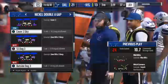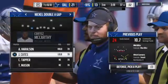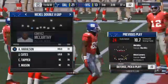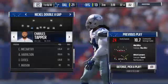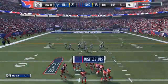Of course, the catch was nice, but how about what happened after? Able to stay on his feet and gain all that additional yardage. So many of these slot guys, I think, have running back in their background. And now a first down following that long gain.